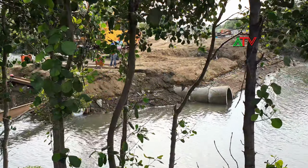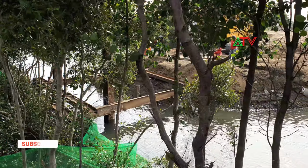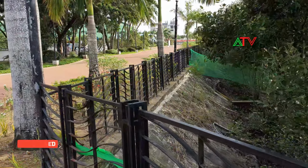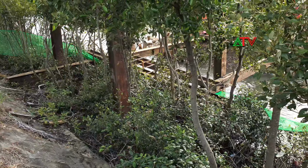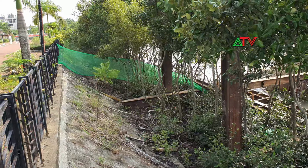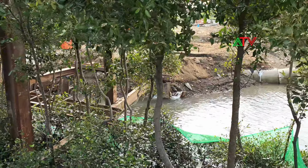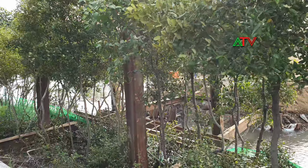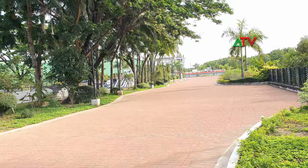So maybe in the coming days, we're gonna see some more progress as they continue to build the bridge. So I'm gonna walk towards maybe a bit closer. Try to walk on the other side.